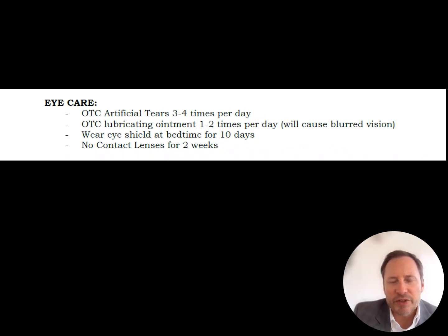It's not uncommon for the eyes to feel scratchy or dry after surgery. We recommend using over-the-counter artificial teardrops, usually 3 to 4 times a day. We also recommend using an artificial lubricating eye ointment once or twice a day, but it should be noted that this can cause blurriness to your vision.